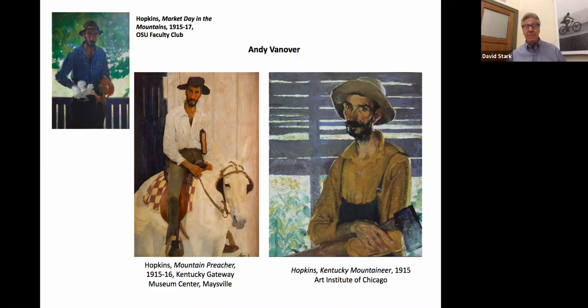And by the way, these were among many works that were borrowed for the 2017 exhibition. The state of Kentucky, the Gateway Museum Center in Maysville lent us The Mountain Preacher. He was handy with an axe, as you can see in the painting at the Art Institute of Chicago, which was acquired, by the way, when it was first exhibited there in 1915. And in Market Day, he seems to be taking chickens to a market. Can I have the next image?